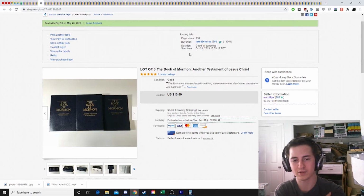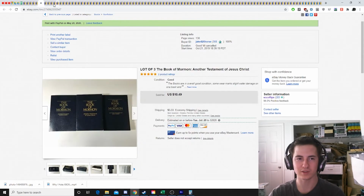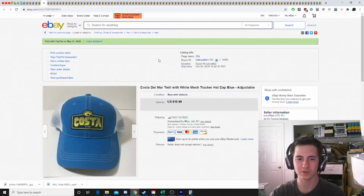I saw this at a thrift store. There's all these Book of Mormon books, and they're like 25 cents each. What if I just lotted all 3 of them up together on eBay and put them for 10 bucks? I bet somebody would buy it. Somebody bought it. So yeah, that's a good 75 cents into like $7 after fees.